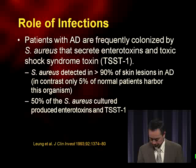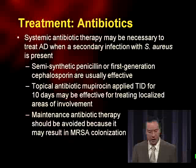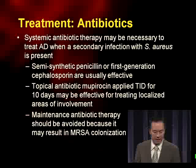All right. So you can use any kind of systemic antibiotic therapy that treats for Staph aureus. You can also do topical ones as well too if it's a localized area. The key thing is you don't want to do maintenance antibiotics because it can result in, obviously, MRSA colonization.